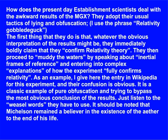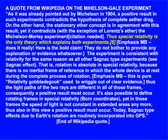As an example, I give here the entry in Wikipedia for this experiment, and their confusion is obvious. It is a classic example of pure obfuscation and trying to bypass the most obvious conclusion of the results. Just listen to the weasel words they have to use. It should be noted that Michelson remained a believer in the existence of the aether to the end of his life. A quote from Wikipedia on the Michelson Gale Experiment.